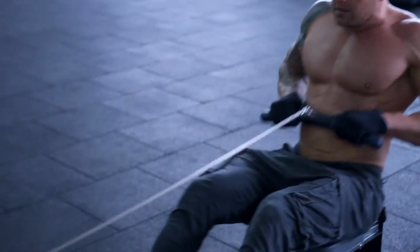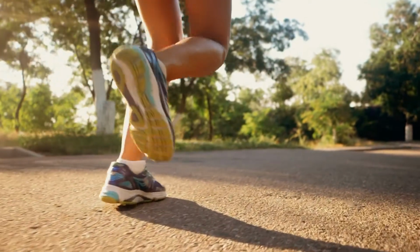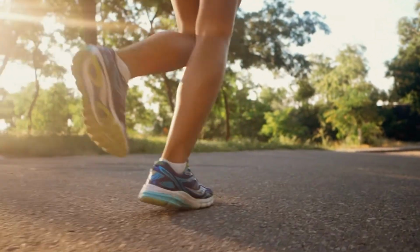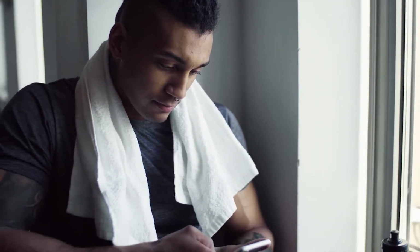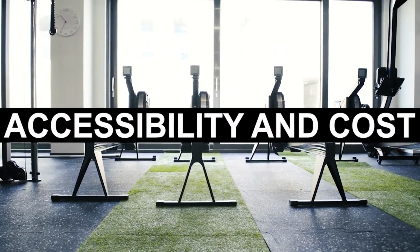Rowing versus running. Both are very viable forms of exercise, and in this video, we will discuss their pros and cons. This could be your checklist of things to remember if you're trying to determine which exercise is better for you. Number 1, accessibility and cost.